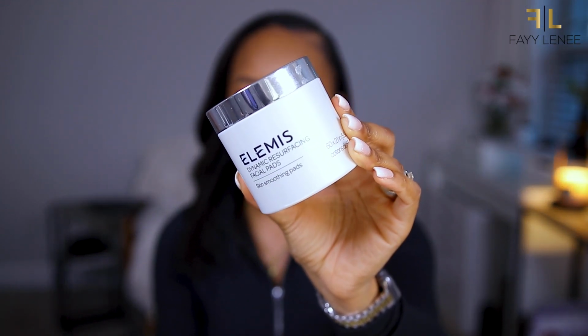Okay, so next is a product that I have been working into my skincare routine over the past couple of weeks. And the change that I have seen in my skin since I have started using this product, I could not go without sharing this with you guys, because it has just changed the overall feel and texture of my skin. And it is these Dynamic Resurfacing Facial Pads from Elemis.